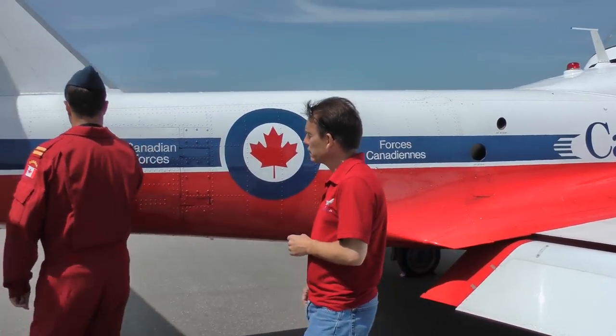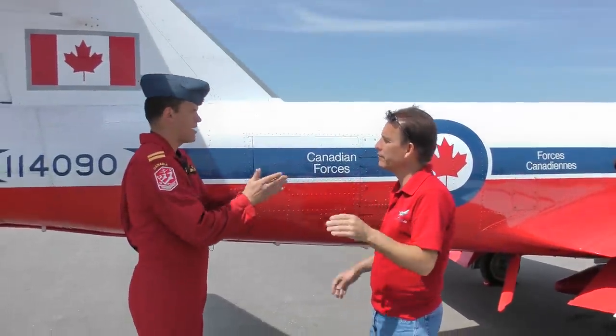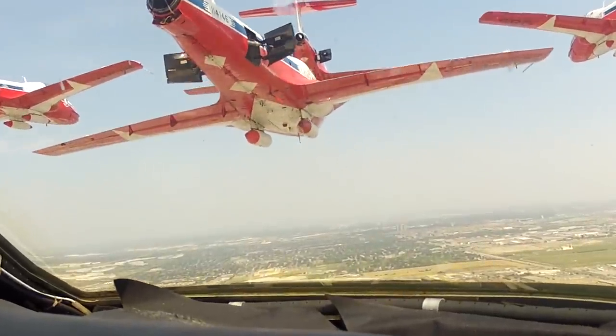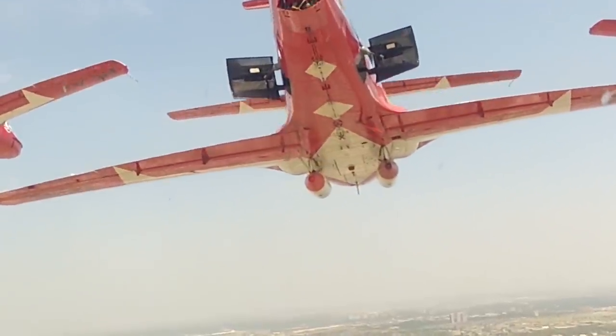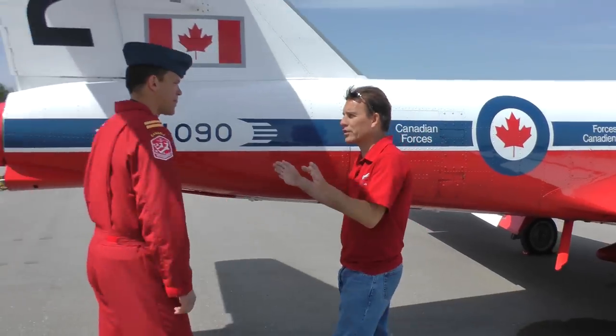Along the back, speed brakes, one on each side. If they're pulled out, they open up like that, so for you it'd be the other way. So they come out like that. They're extremely effective. Really effective. We use them a lot during the show. I've seen them quite a few times.